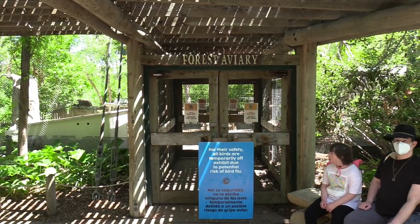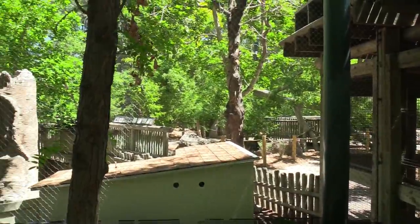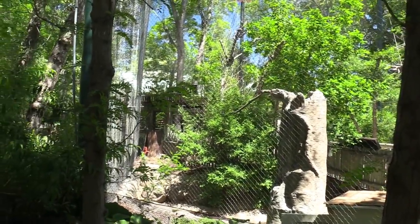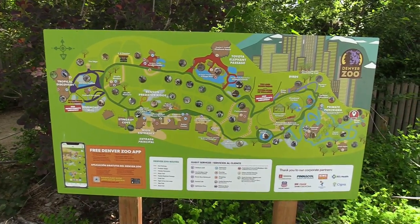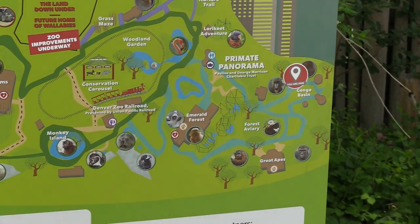Oh yeah, unfortunately forest aviary is not open. You usually really enjoy going through the aviaries looking at all the pretty birds. Hopefully you're back soon. All right, so showing the map again. You see where I'm at. I'm in Primate Panorama.